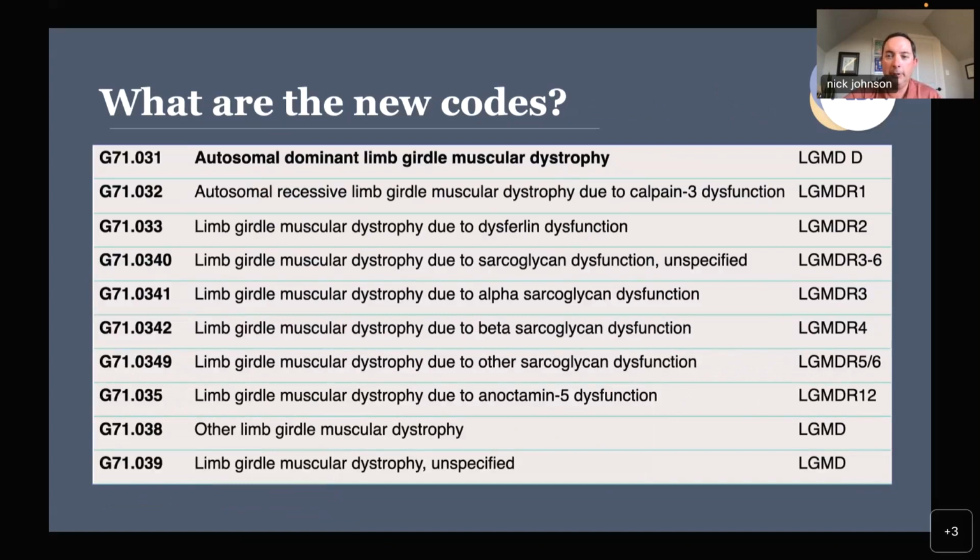You can now code specifically for an autosomal dominant limb-girdle muscular dystrophy. You can also code specifically for several subtypes of recessive limb-girdle muscular dystrophy. So LGMD-R1 you can see called out there, LGMD-R2. You can code for the sarcoglycans unspecified, so LGMD-R3 through R6, or you can code specifically for alpha or beta sarcoglycan, or if it's a gamma or delta, you could also use that R5, R6, the G71.349, due to other sarcoglycan. You can code specifically for ANO5 or LGMD-R12. You can code for any limb-girdle muscular dystrophy, either as other or as unspecified.